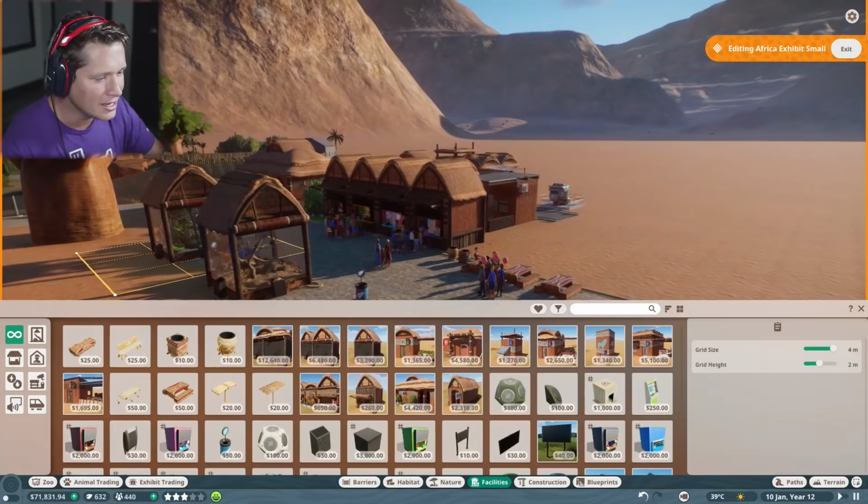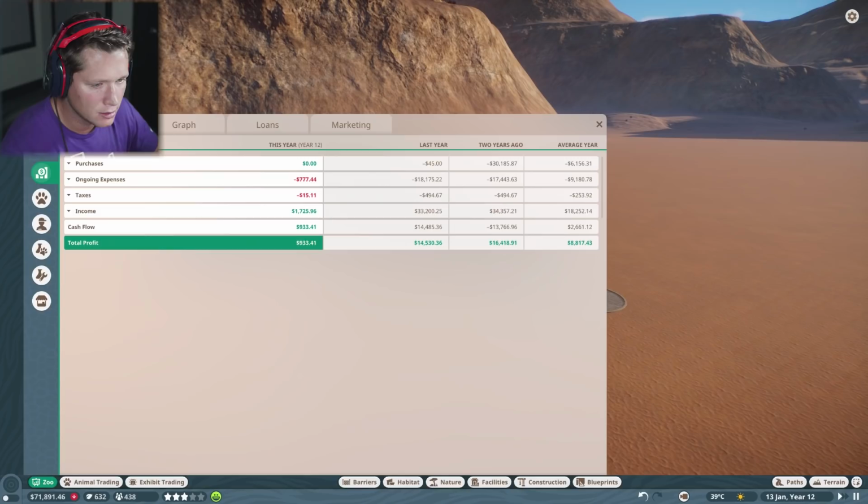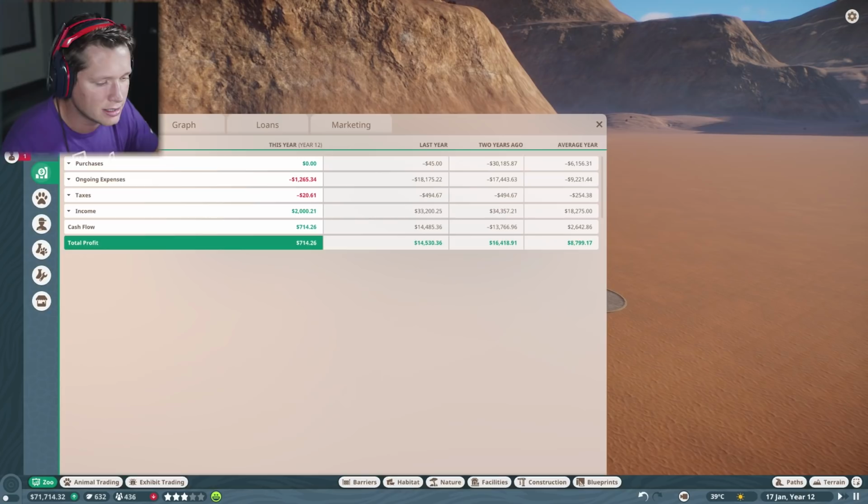We've got more people in the zoo than we've ever had before. All of our animals are happy. Our profit is appearing. I wish it gave you a current number, like, right at this moment, are you plus or negative? I don't know what the time frame on this is. Is it per second? Is it per minute? It should give you per minute or something.